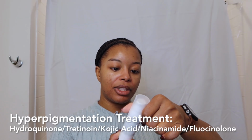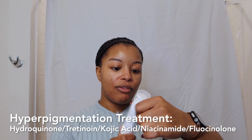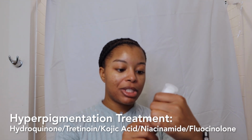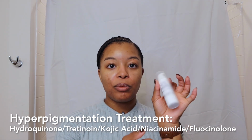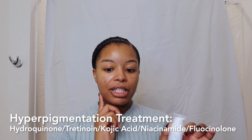Okay, so now it's all the way worked in. For my last product, this is Hydroquinone, Tretinoin, kojic acid, niacinamide, and fluocinolone. This is it. I don't want you to get my personal information, but this is what I have been prescribed to treat the post-inflammatory hyperpigmentation.